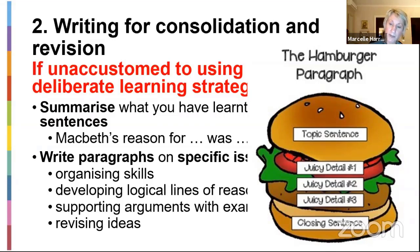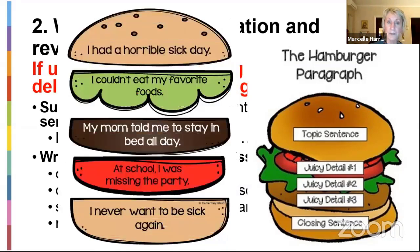You don't get a hamburger without the bottom bun or the top bun. You need that. Yes, you're on a diet. And then you need juicy detail 1, 2, and 3, which is your tomatoes, your lettuce, your burger patty. So those develop your story. And here's quite a nice example.